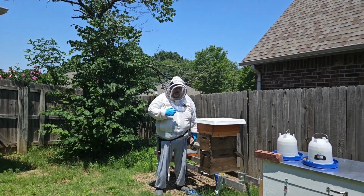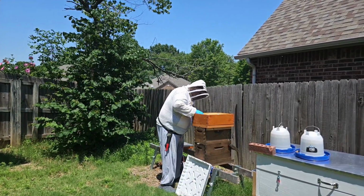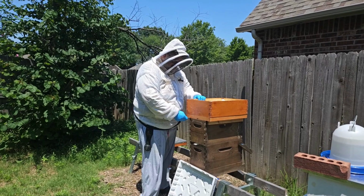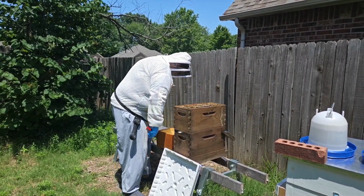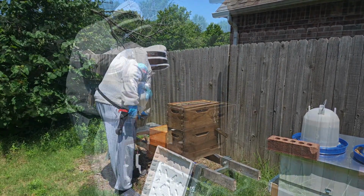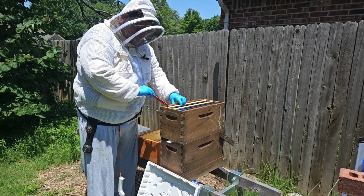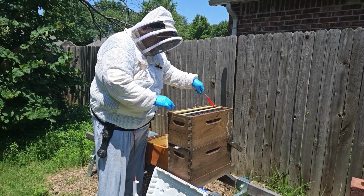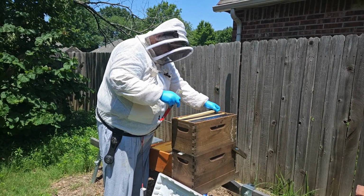Okay, so what we're going to try to do now is try to find either a queen in here or some very young larvae. That's what these nukes are for. Resource nuke, and these are 5-frame nukes here that are resource nukes. In other words, what we'll do is do just this when we need a frame of brood or a queen or whatever. We'll come and see what we can find in here.